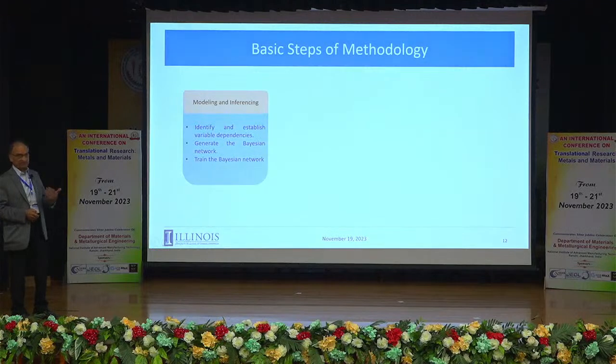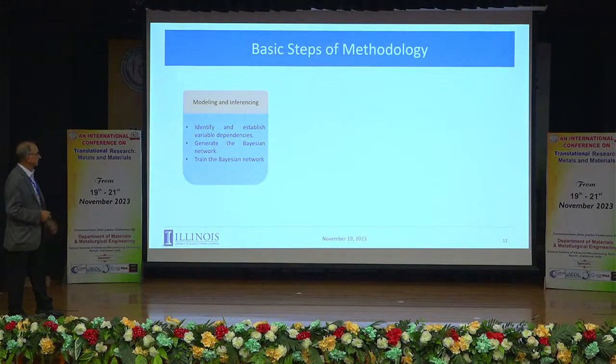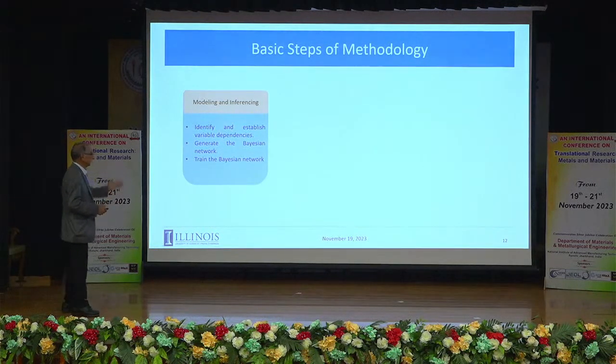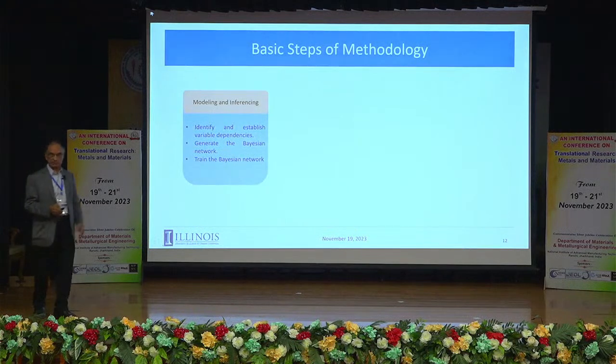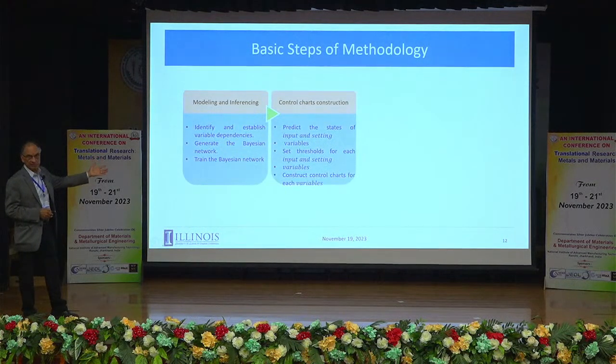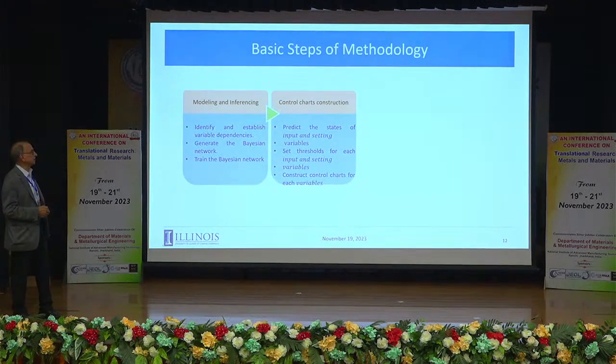So my basic steps of methodology, modeling and inferencing. That means we identify and establish variables, generate the Bayesian network, and then train the Bayesian network, just like any AI technique or machine learning. Then we develop the control chart. Control charts are done on the inputs coming out of the Bayesian network, which are probabilistic in nature.